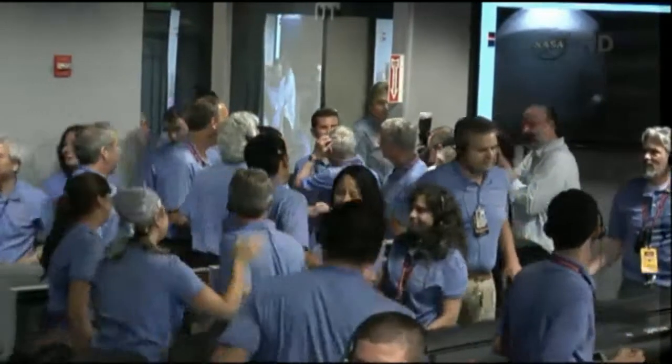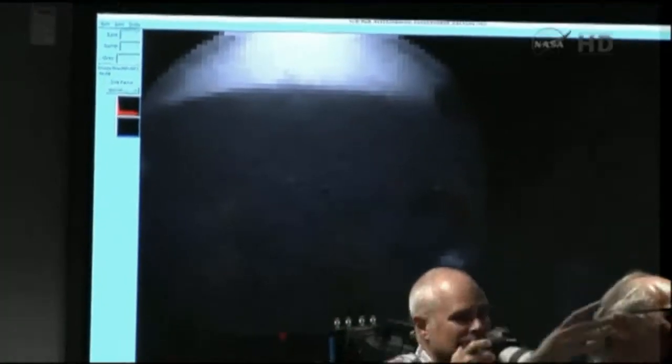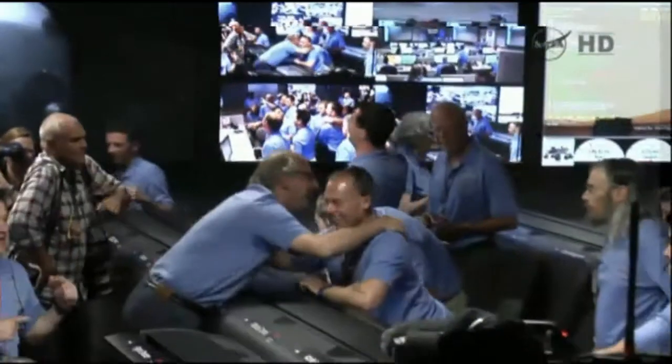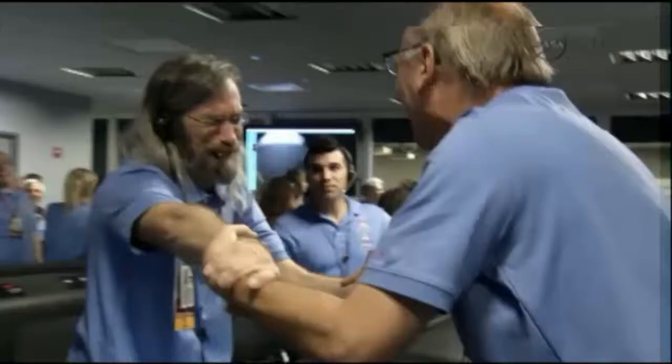So here we are. We're going to start. Go ahead. Okay. So we have landed. We landed at the time we thought we would. And we now have our first image. It's a 64 by 64 thumbnail. A rear Hazcam image. You can see the shadow there.